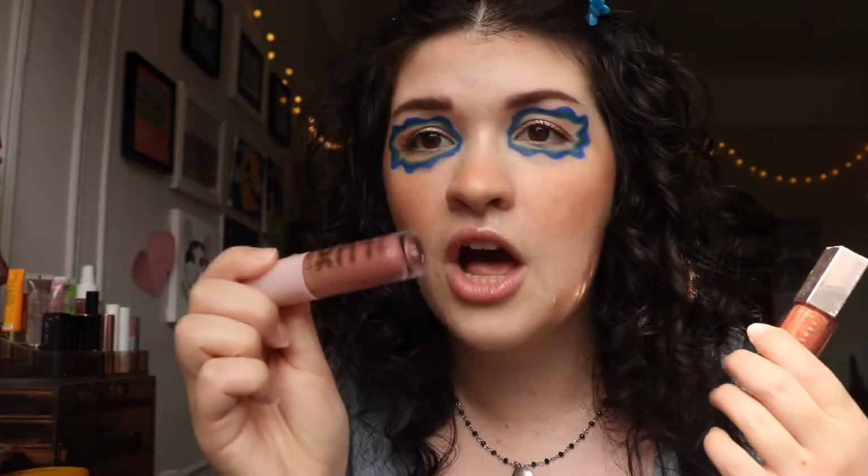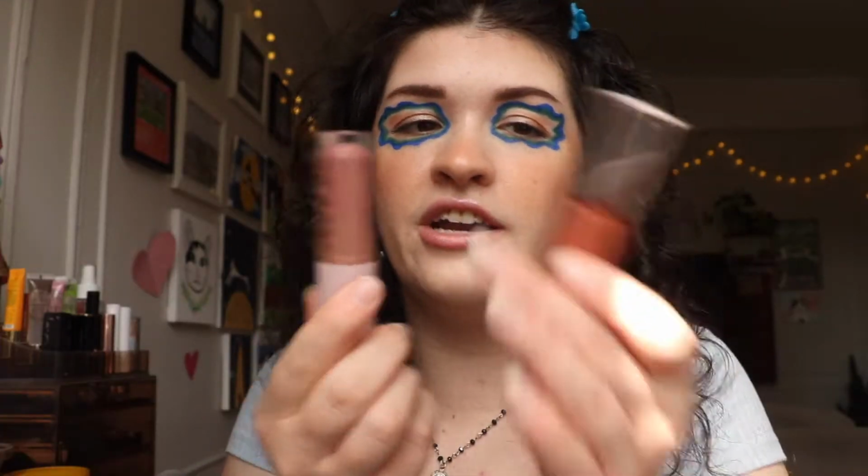I don't know if I'm gonna repurchase it just because I recently discovered that Colourpop has a really good dupe for the Fenty lip gloss. Their Luxe lip glosses are so good. I'm wearing it today. Do you see how juicy and shiny my lips look? But this shade is not a dupe for this shade. This shade is the shade Tied Up, and it's a good dupe for the Fenty shade Fussy.